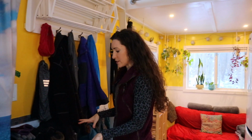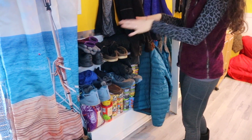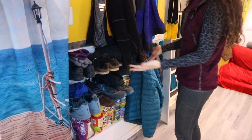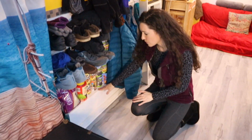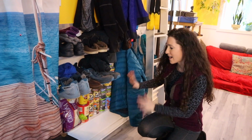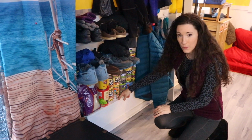One of the things that we just added rather recently are these shelves here for our shoes, just to get them up off of the floor. We used to just put our shoes in front of the door, but they would kind of get in the way, so we put shelves here that keeps them up off the floor. We also use this area on the wheel well for extra storage for cans. We might end up changing that eventually to have something that maybe looks a little bit more organized, but for right now, we just kind of put them onto the wheel well.